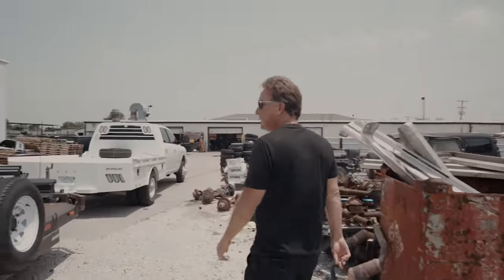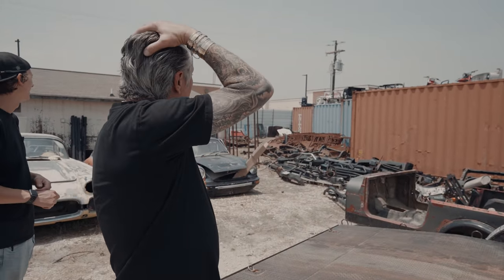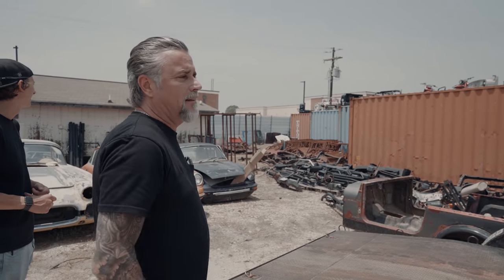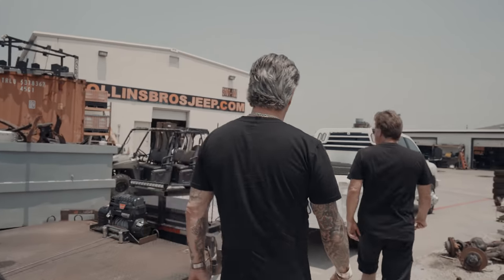You got enough Jeep doors, Dennis? I had 1,200 pairs, and that's what's left. Well, are those even usable out there? They're too rough. That's why they're out there. But why do you keep them? We use parts off of them.